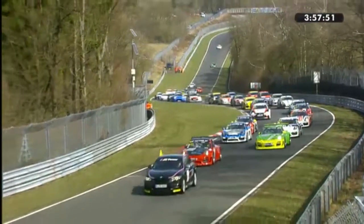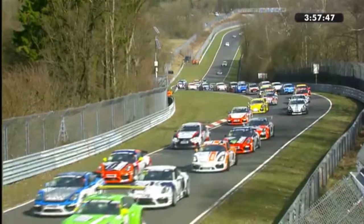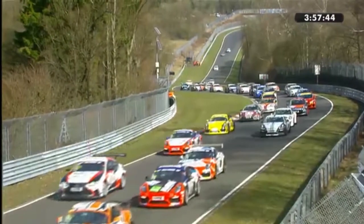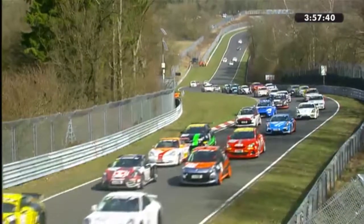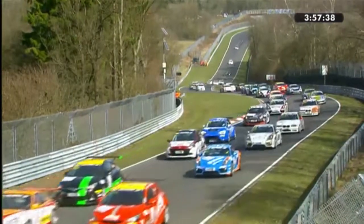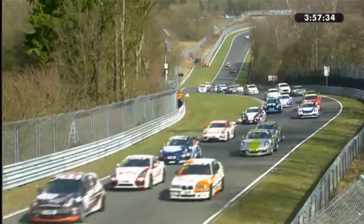Schwedenkreuz. Now the second grid about to come through, and this is going to be, Graham, a good couple of minutes and more behind what we've seen here. So I'm not sure that those leading cars are going to get much more than one clear lap before they're onto the back of the 186 car field.